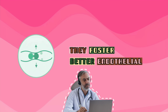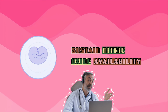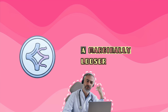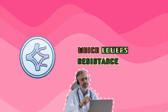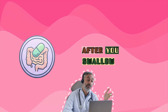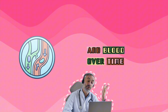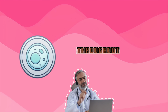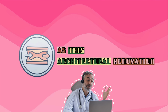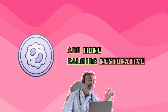They foster better endothelial signaling, dial down vascular irritation, sustain nitric oxide availability, and temper the overactive nervous system. The cumulative result is a marginally looser, more forgiving arterial tree, which lowers resistance and yields small, consistent drops in both upper and lower pressure readings. After you swallow the capsule, the lipids are dismantled in the gut and ferried through the lymph and blood. Over time, they are embedded into the architecture of cells throughout the body, vessel walls, white blood cells, neurons. As this architectural renovation progresses, the internal chemistry pivots toward producing fewer alarm signals and more calming, restorative ones.